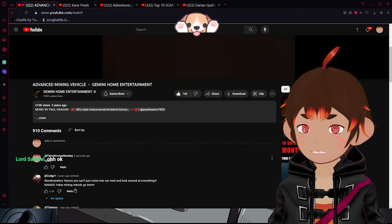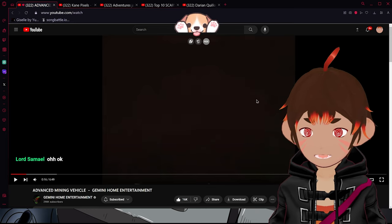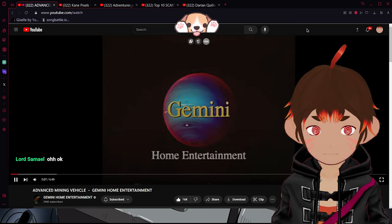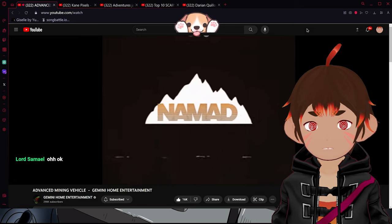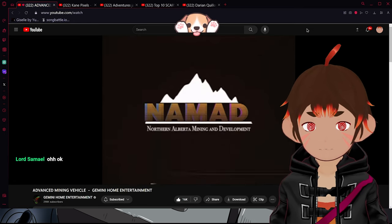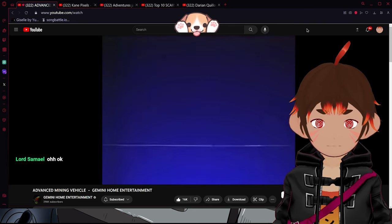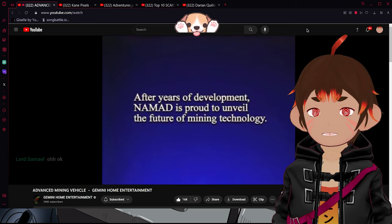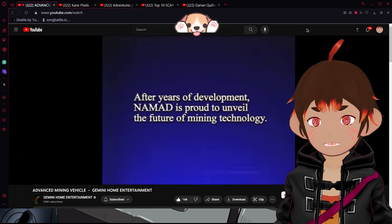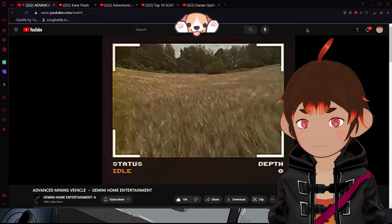Advanced mining vehicle. Oh, this is gonna be good. This is gonna be real good. Well, what's this dude say? Wood crawlers. Oh, no spoilers. Nomad. Wait, what? Nomad? Who's mad? Nah, I'm not mad. Northern Alberta Mining and Development. After years of development, Nomad is proud to unveil the future of mining technology.